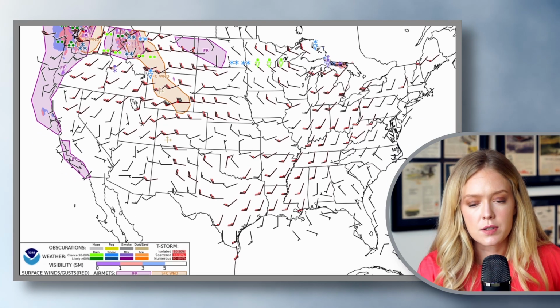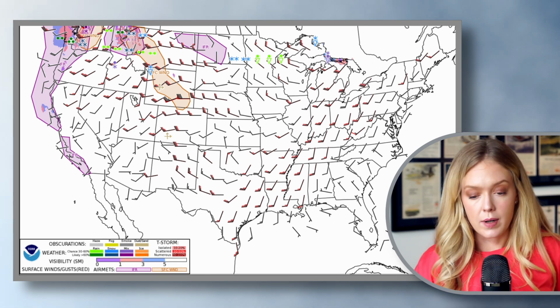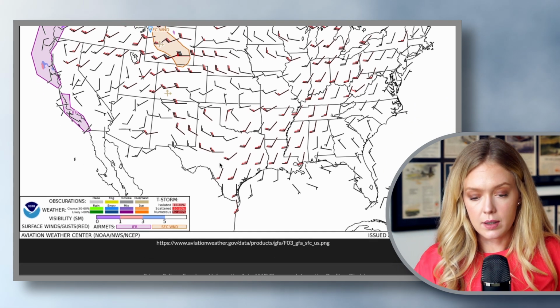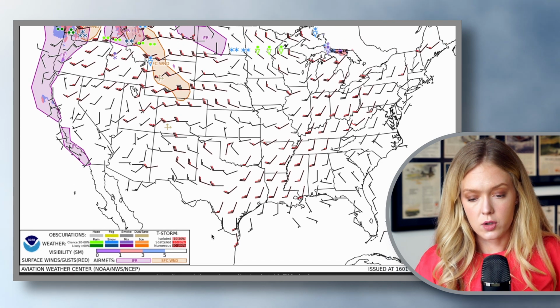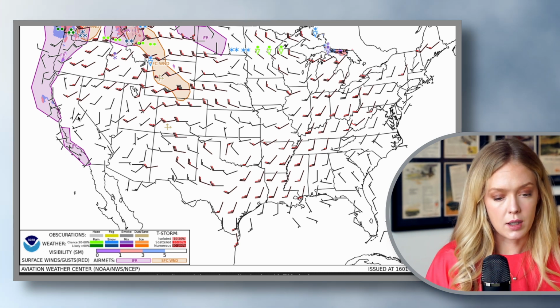All right, aviation surface forecast. This gives us an idea of surface conditions in terms of winds, including gust factor, the red portion of the barb, and it also tells us AirMets. 3 hours from now, we're seeing fairly strong winds on the surface, largely southwesterly, stretching from Texas to New York. And then we see a shift to mostly westerly throughout a large part of the country. It's kind of all over the place here.